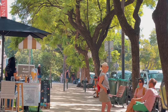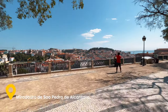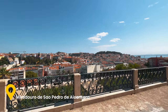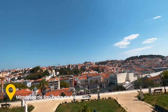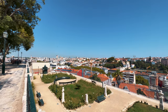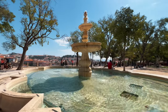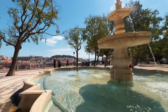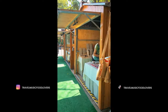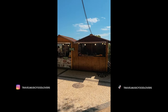You'll probably stumble into some of Lisbon's most famous sites and hidden gems by accident, like Miradouro de São Pedro de Alcântara, a popular viewpoint in Lisbon that offers breathtaking panoramic views of the city. It's surrounded by lush trees and features a beautiful fountain, several souvenir shops and small restaurants. Located in the heart of the city, the place provides a perfect escape from the hustle and bustle of Lisbon's vibrant streets.